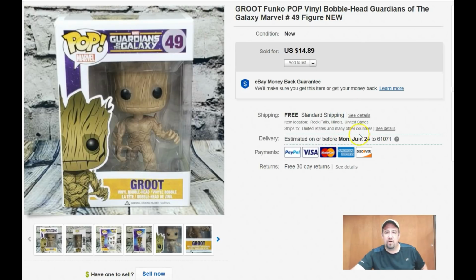And this I picked up at a garage sale, I think this weekend or last weekend. I can't remember which. Listed it yesterday, and it sold yesterday. So this is Groot from Guardians of the Galaxy. I picked him up, I think, for 50 cents, and he sold for $14.89 free ship. So not a home run, but still a great return on investment.